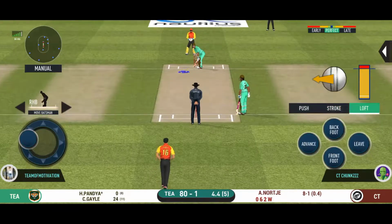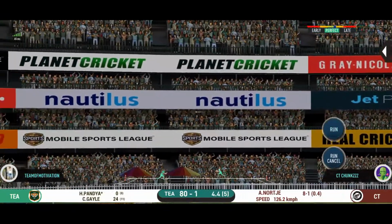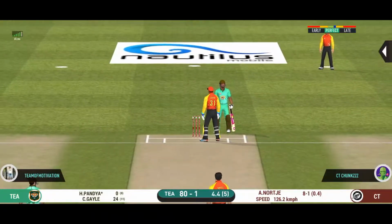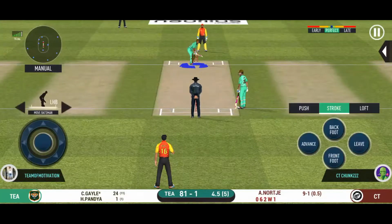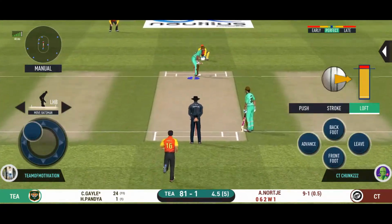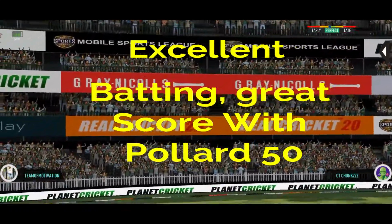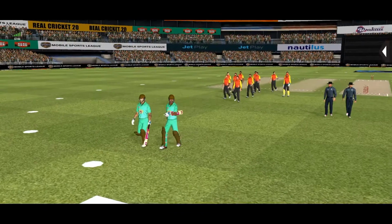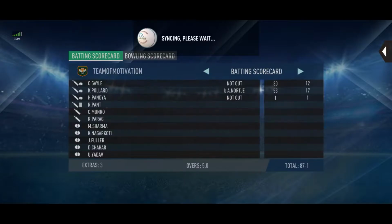Batsman getting ready to face his first ball. That is edged. That is outstanding fielding. Last ball of the innings coming up. That is six. That is just magnificent batting. The first innings comes to a close. The target is set and the openers rush to the pavilion to get padded up for the chase.